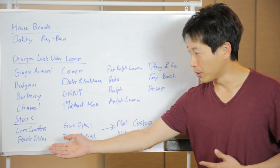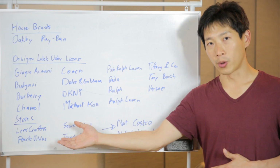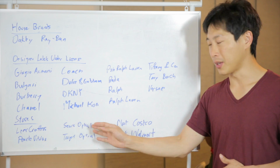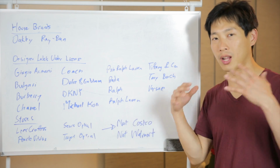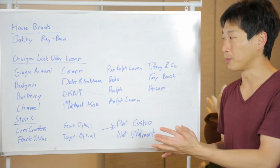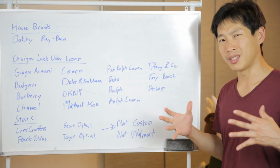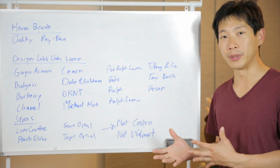So LensCrafters, Pearle Vision, Sears Optical, and Target Optical are all stores owned by Luxottica. I'm not naming the ones I didn't know. There's a lot of different ones and a lot of different brands too, but these give you an idea of how vast this multi-branded conglomerate really is.